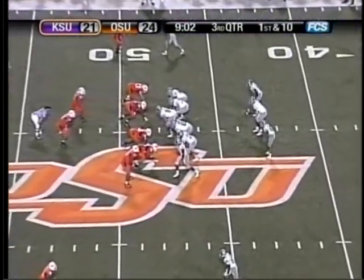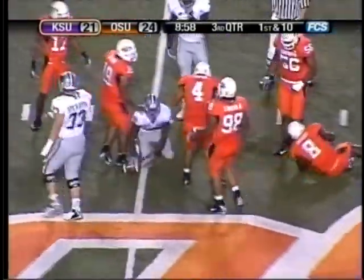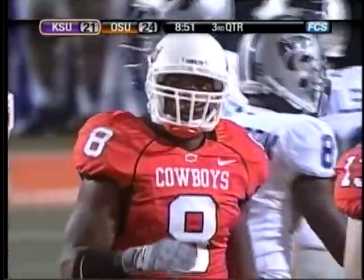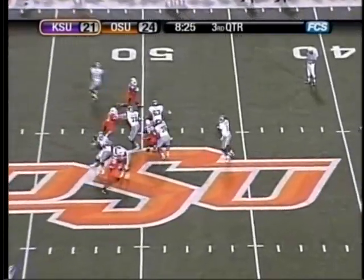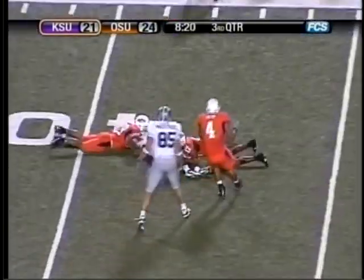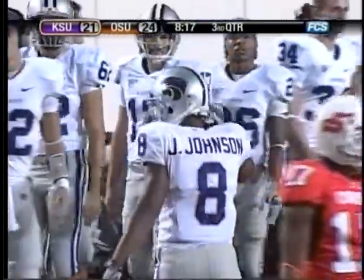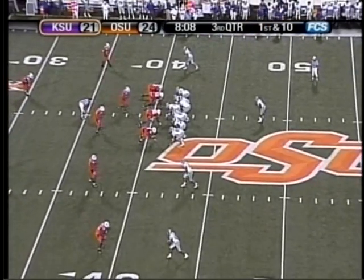1st and 10, K-State from its own 48. It's a shovel pass inside to Johnson. Running straight ahead into Cowboy territory and dropped after 5 yards at the Oklahoma State 47 by Donovan Woods. Wildcat drive started at the K-State 14, and Freeman back to pass on 2nd and 5. Flings it to the far side. The pass is caught by Johnson. Has the first down, tackled at the 41-yard line of Oklahoma State by Jacob Lacey. 6-yard gain, first down Kansas State. He would much prefer just to unload it.